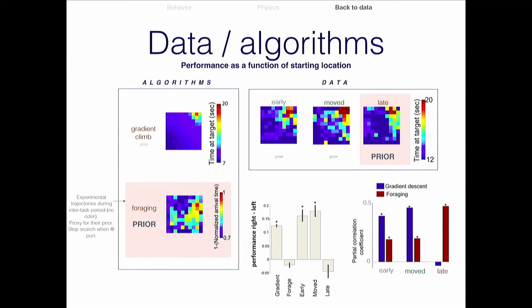I don't know if I did a good job at explaining, and you feel free to ask questions. The idea is just that either the prior or the sensory input are important for performance, and if you design an algorithm that's just based on the sensory input, it would correlate more with the early and mood conditions where they know nothing about source location. And this is what this is testing. Okay.